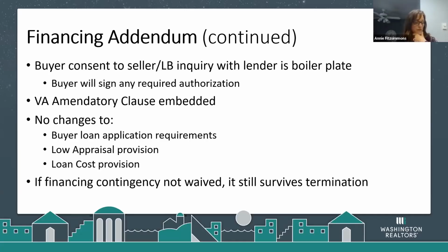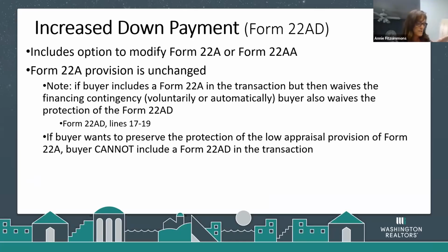Okay, Form 22AD, the increased down payment addendum. It seems goofy that the 22AD is the increased down payment addendum, and the reason why it's not the 22ID is because the 22AD used to be entitled the additional down payment addendum. A revision or two ago, it changed to the increased down payment addendum, but that's why the form is identified as 22AD. There are two sections to the revised 22AD.